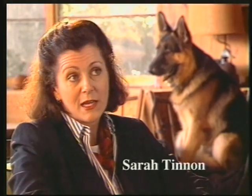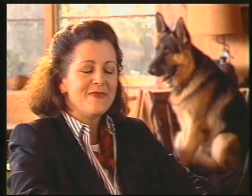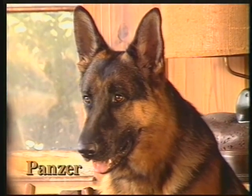He has an instinctive ability to protect my kids. My husband travels a lot. I don't want a gun in the house. We have an alarm system, but it's gone off for no reason at all, so now half the time it's not set. There's such a sense of security knowing Panzer's in the house at night. Ears perked, on duty. We all sleep better. We love him.